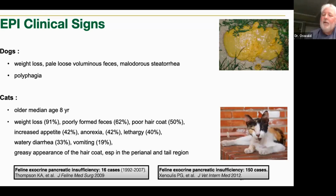Cats are a little bit different. And this is really cool. When I was a young intern in New York City, I was there in 1987, 88. So this paper was published after I left. But in 1992 to 2007, at the Animal Medical Center, they only saw 16 cases of EPI in cats in that 15-year period.